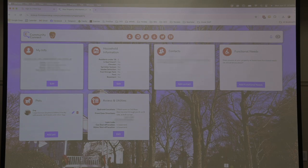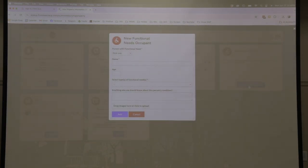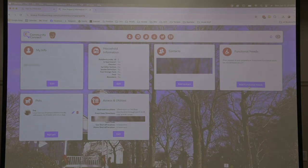There is some emergency contact information here, and then if you had any people with functional needs. So anyone with any disabilities that may hurt them from getting out of the house, or anything that's specific medical problems, or anything that you think would be helpful for the fire department when they respond to your house to provide the best service we can. Also, some information about your pets.